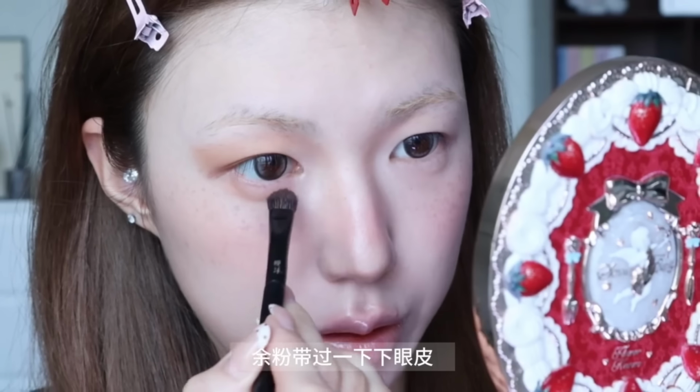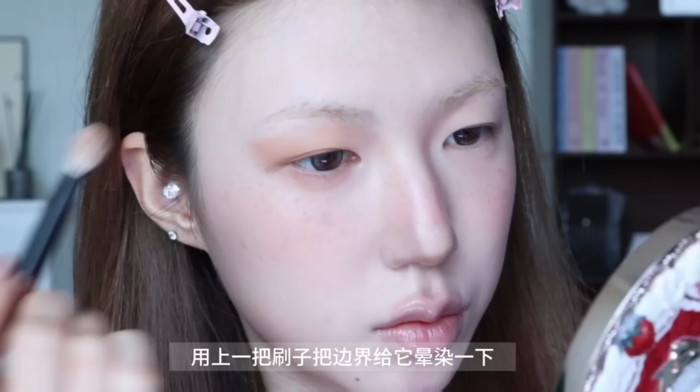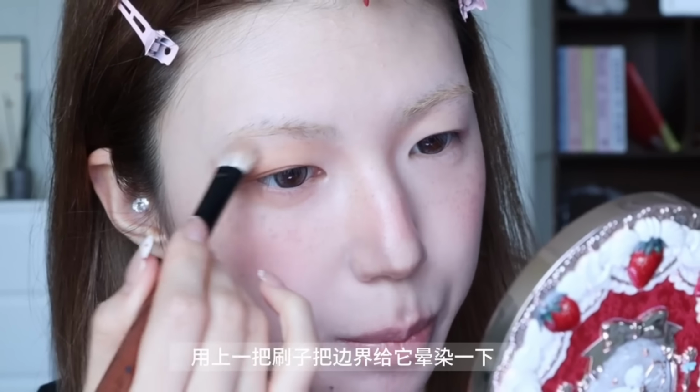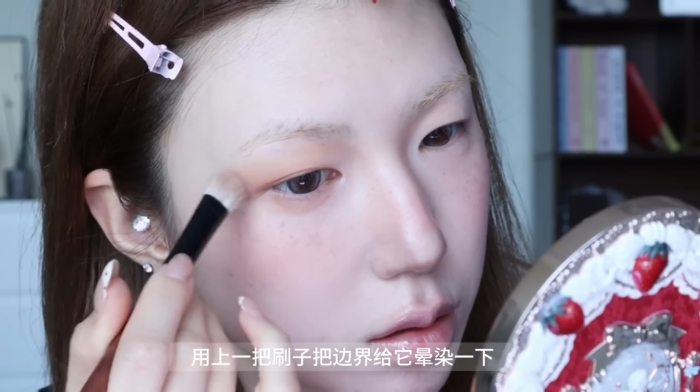Whatever is left on the brush, she lightly sweeps it across the lower lash line for balance. To soften everything, she goes back in with the brush she used for the nude shade and gently blends out the edges of the eyeshadow so there are no harsh lines.